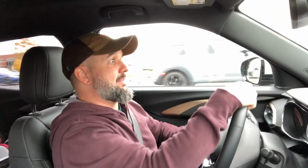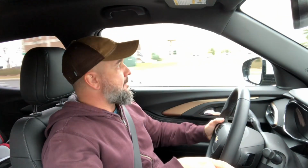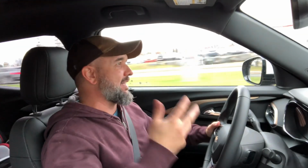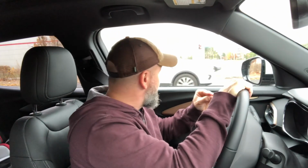In the segment, this is kind of a weird crossover segment where you can include the Encore GX, which is premium-ish. You got the Nissan Qashqai, possibly the Kicks, a Honda HR-V, Mazda CX-30, all of those things that kind of roll into each other. The CX-30 is probably the most refined, luxurious, smooth one of them all.